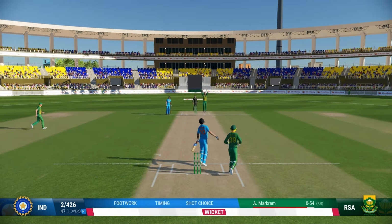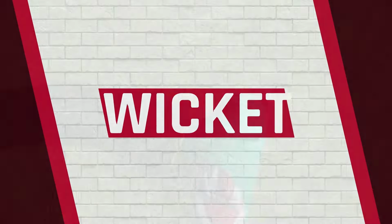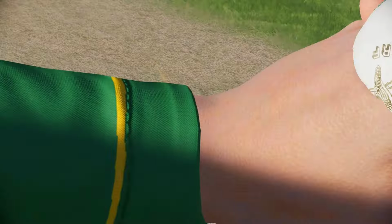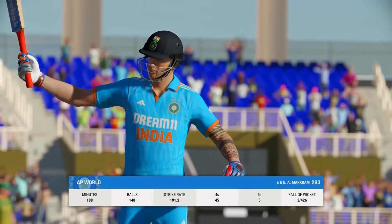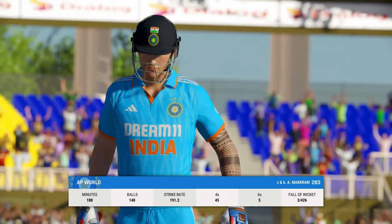Right, gone! Yes! Brilliant caught and bowled. So that's the third wicket down. Not a happy person walking off the field. There's a real feeling of disappointment.